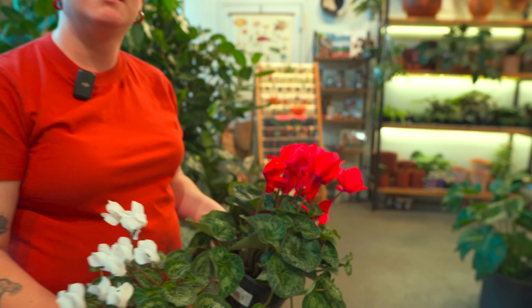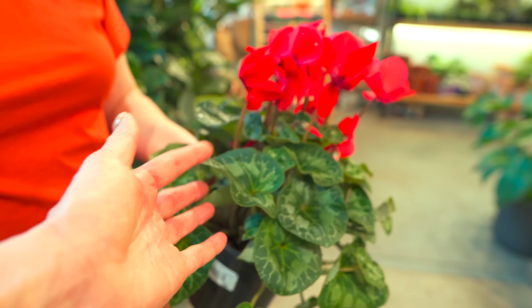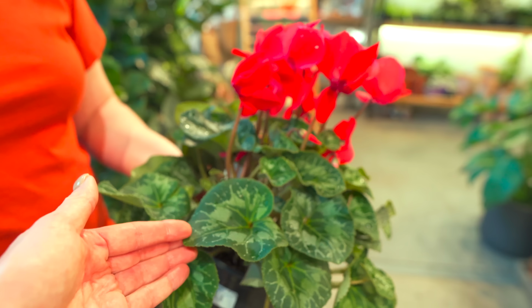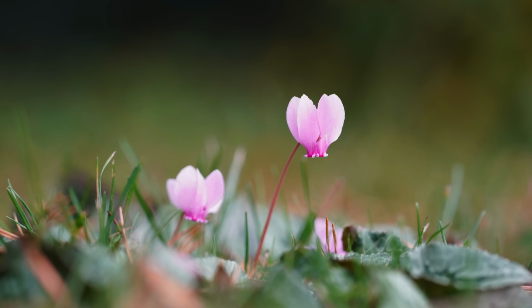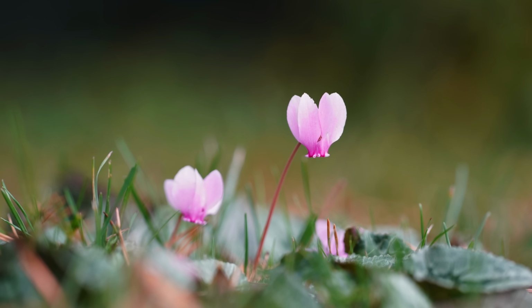Now, I don't know if these are hardy enough to grow in zone 6 or 7 or wherever we are, but I know there are hardy cyclamen, like Cyclamen hederifolium, which have pink flowers that are hardy enough for zone 4 or 5 even. But yeah, I don't know about these. Do you know whether people could plant them?